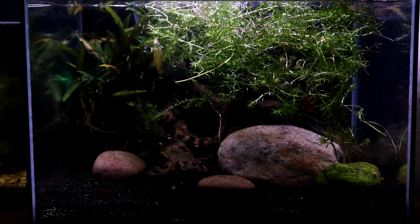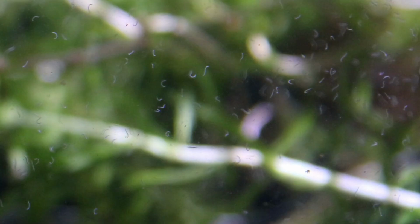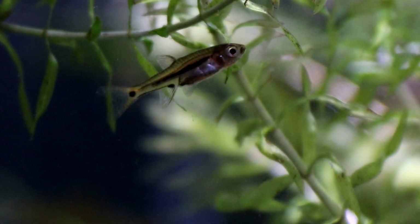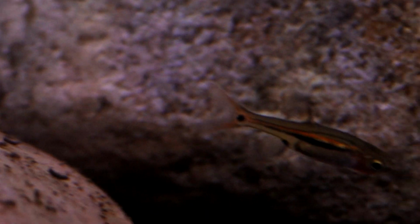And then there's also the problem that there's not very many live foods that are easy to cultivate that are small enough neither. And so we've settled for a basic diet of microworms, the type that you usually feed to fry, which are fairly easy to cultivate. Anything else that they need to eat, they are just going to have to find from the microscopic life in their tank. And luckily though, they are absolutely avid little hunters.